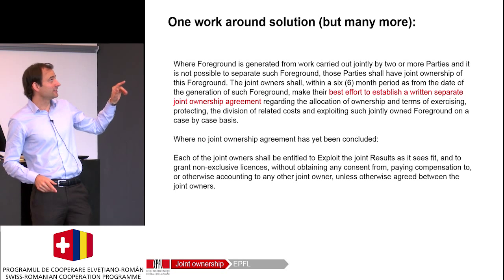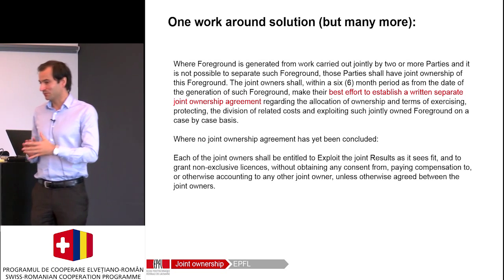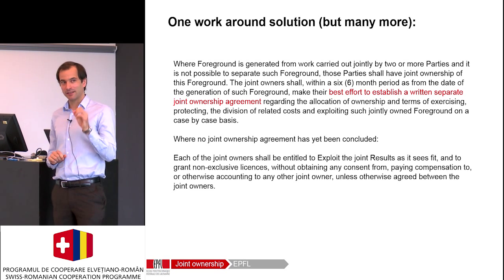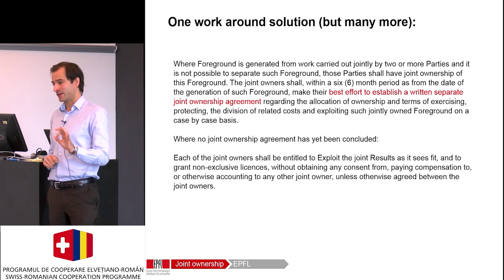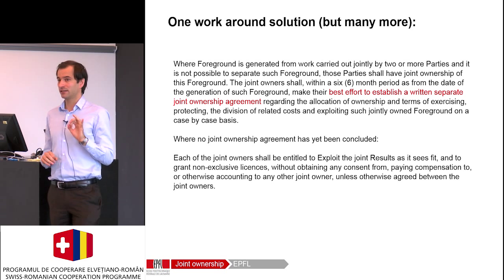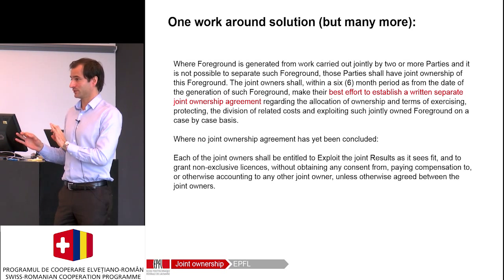Typically on the joint, it's always good. I always push. Okay, we can't get to an agreement. Let's do it this way. Let's say in best effort, not even best faith, best effort, because it's even stronger. Let's give us 6 months. If we don't, then we go for the default.